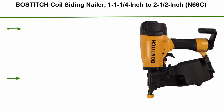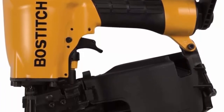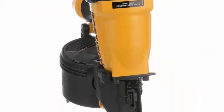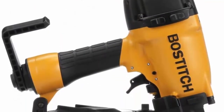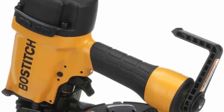Top 1. BOSTITCH Coil Siding Nailer, 1-1/4 inch to 2-1/2 inch, N66C, drives wire weld and plastic inserted coil nails. Magazine capacity 300. Adjustable depth guide sets nails to desired depths quickly and conveniently. Lightweight aluminum design for added durability. Fastener diameter 0.080 to 0.092 inch. Soft rubber foot prevents damage to softer woods. Tool-free adjustable exhaust conveniently directs exhaust away from the user. To prevent injury, use compatible nails to prevent misfires and ensure proper operation. Note, no carry case is included.